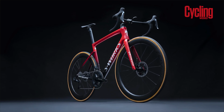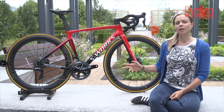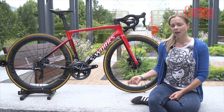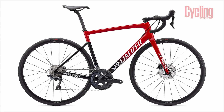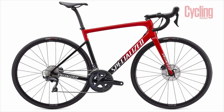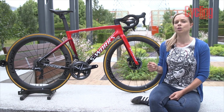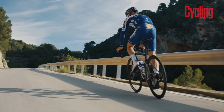So that may leave you asking what then happens with the Venge. Now, Specialized will continue to offer the Venge as a frameset only version, but they won't be selling it as a complete bike. In addition, and quite tellingly, they will also continue to offer the Specialized SL6, that's last year's version, in the Sport and Comp models. So those that are looking to spend a little bit less will have that SL6 ride quality should they want it. And there is a difference in the ride quality in this bike.